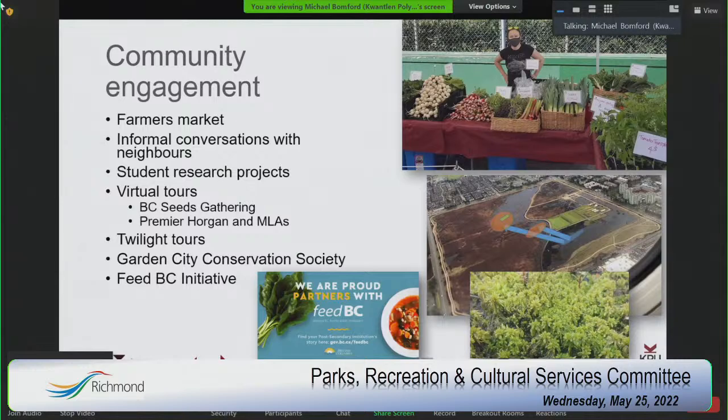And we've been working with the Garden City Conservation Society, including an effort this coming Saturday to transplant sphagnum from an area in our license area out to the bog restoration site on the eastern portion of the lands.